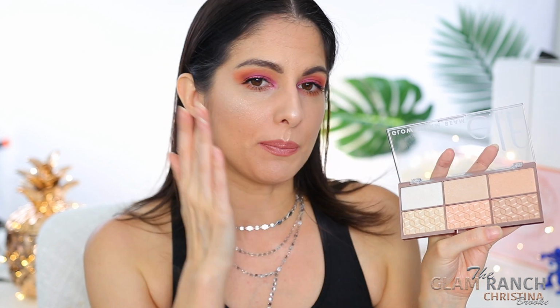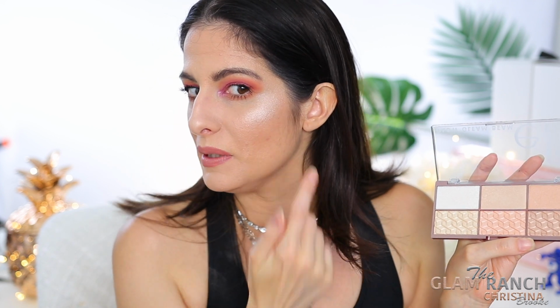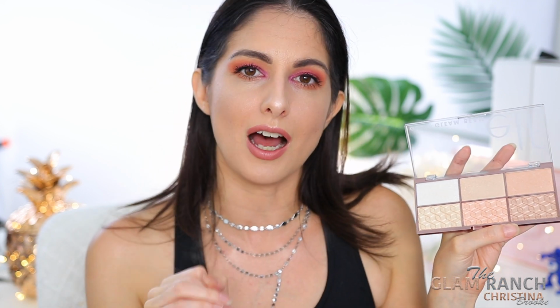What I did is I got it on the brush and I stippled it in instead of just brushing it on. I stippled it in because I wanted the glitter to stay, and I do feel like it gave me a glittery look on top of the highlighter, which was actually pretty cool, and I actually liked it, which is really weird because I usually don't like glitter on my face. That was a cool shade to have, and I'm actually happy it was in this palette.